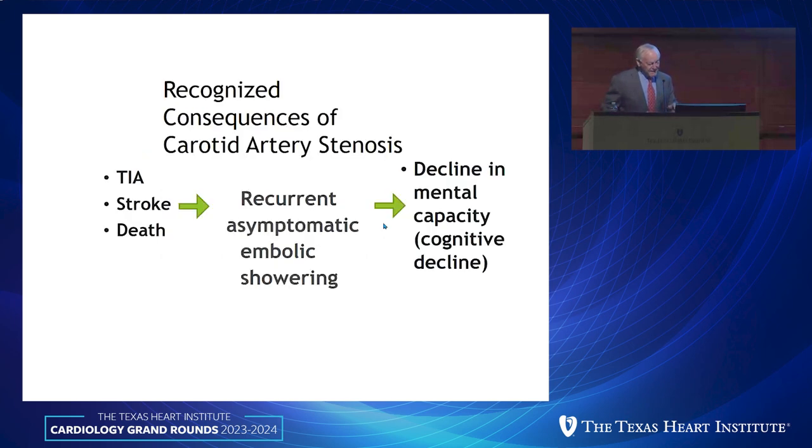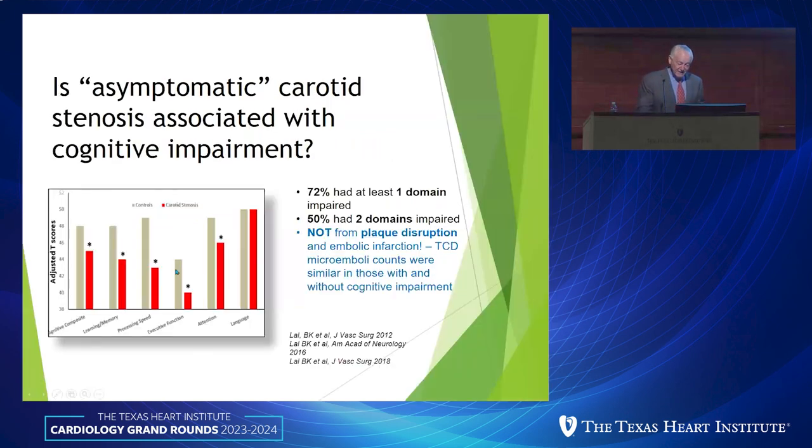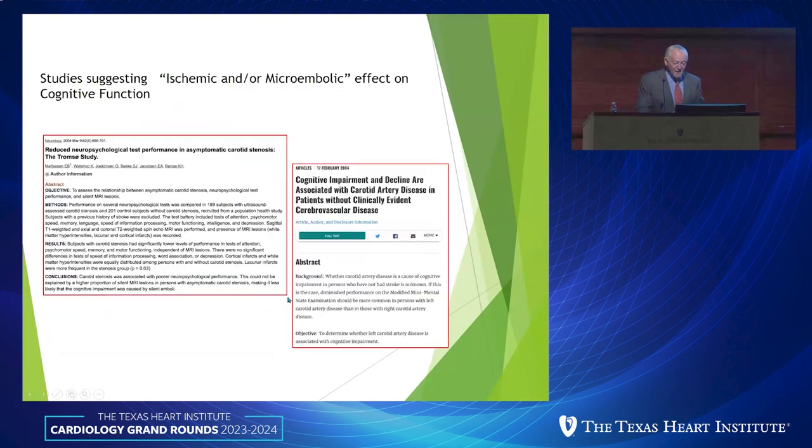There is a lot of data which supports this concept that a high-grade stenosis, which repeatedly embolizes to the hemisphere, or just ischemia through not enough blood flow, which we can measure now, ends up producing a decline in mental capacity. There's just a lot of publications showing a difference between those with carotid stenosis and those with a normal carotid control group. So we're testing that prospectively in CREST-2. It'll be a very important finding.